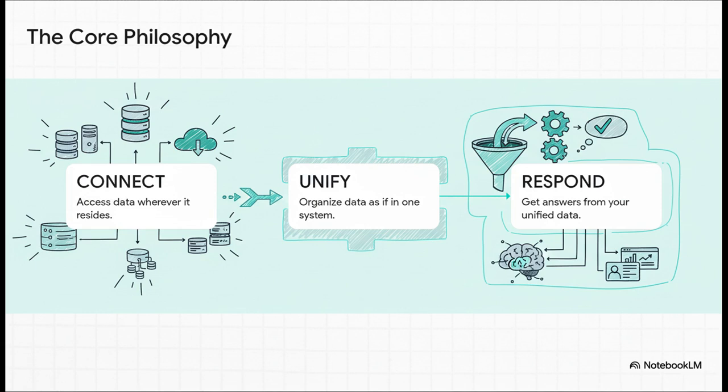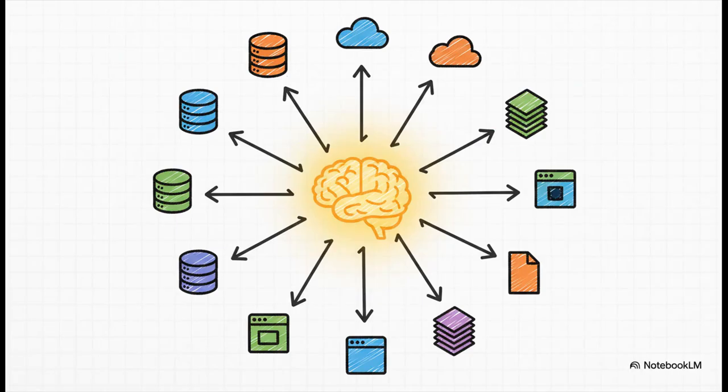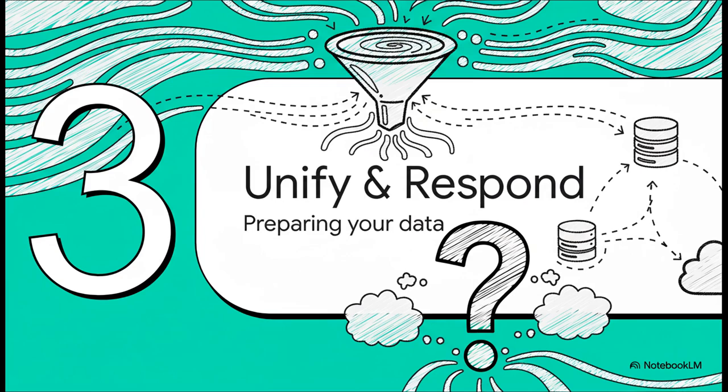So let's dig into that first step. So step one is connect. MindsDB can plug into hundreds of enterprise data sources. We're talking everything from databases to SaaS apps. Now here's the really crucial part. You access your data right where it lives. This is an absolute game changer. Why? Because it means you can skip that whole complex, expensive, and time-sucking process of building ETL pipelines just to move everything into one spot. You just connect.